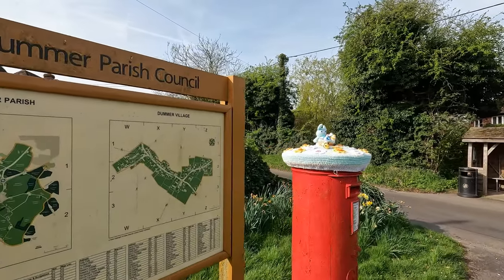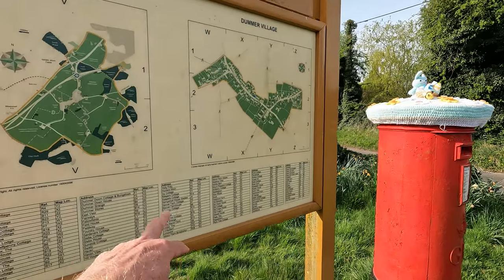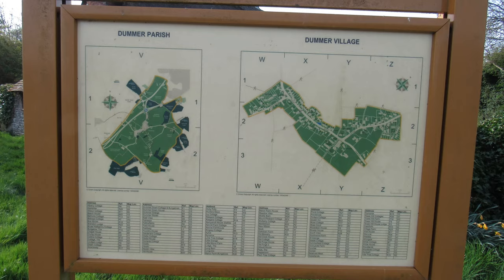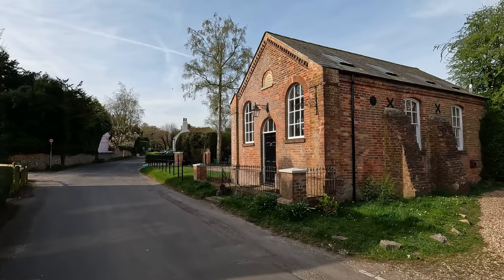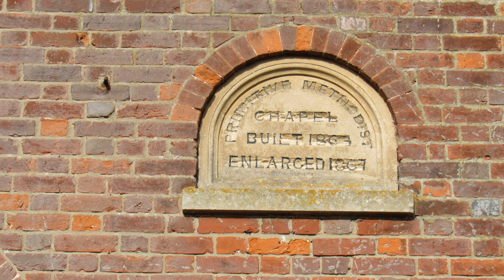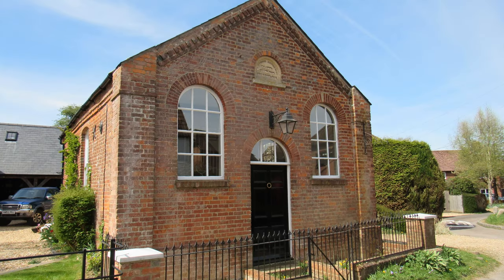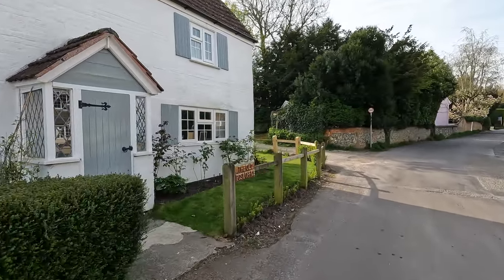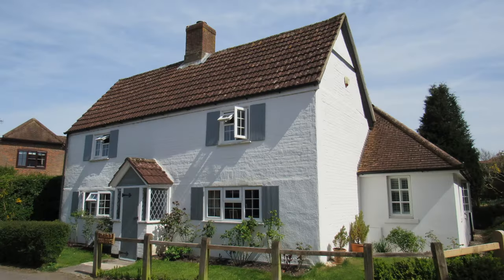And this is a good idea here. There's a map of the village and it's got all the house names as well with a map location. So useful if you're a postman, I should think. And here on the right, what's this, the old Methodist chapel. What does that say? Built 1863, enlarged 1867. And then just here on the left, the old post office. I think there was a post office actually in the village until as recently as 2006.